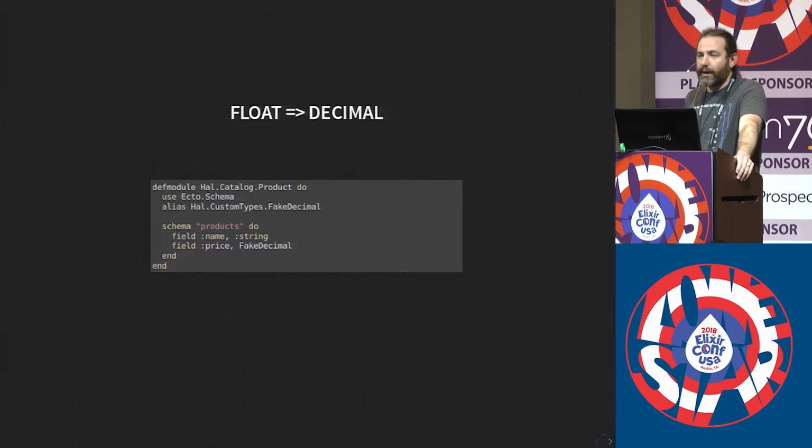In the rest of our code, we can treat price as though it were stored as a native decimal. We never have to do any explicit conversions. We never have to think about it again.